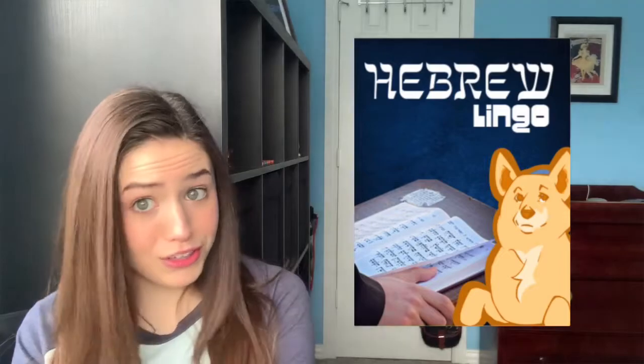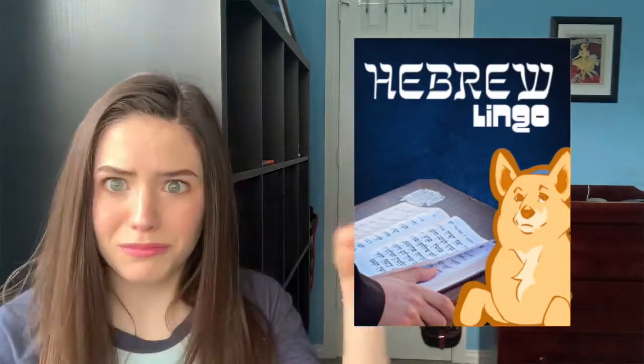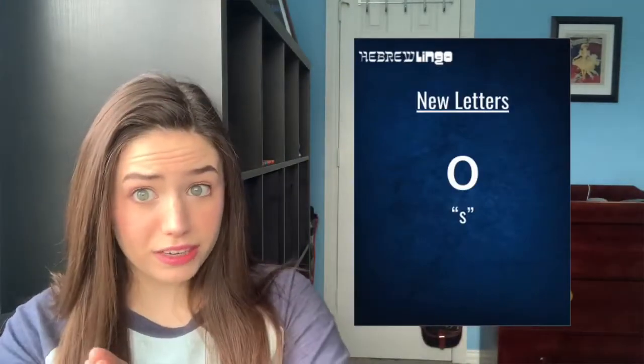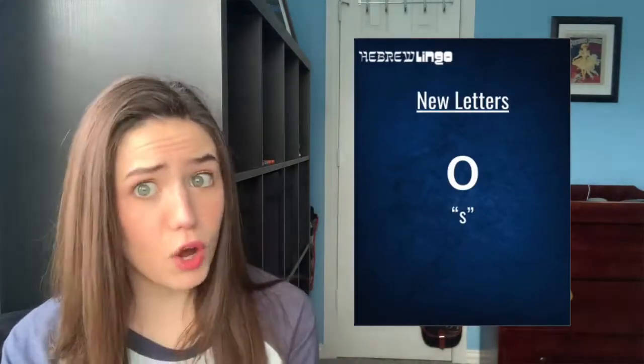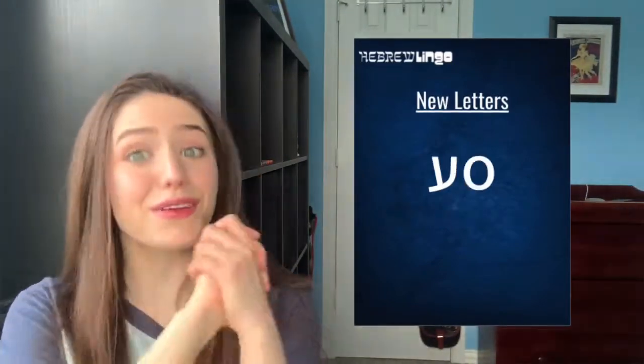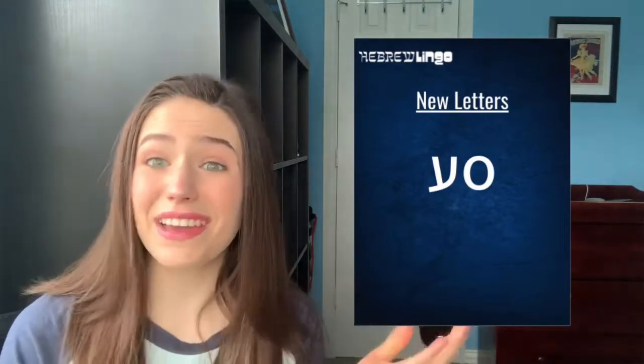So without further ado, let's learn some new letters. There are actually only 2 of them today. We're running out of letters to learn. The first letter that we're learning today is called Samech. It looks like an O, but it actually makes an S sound. And here's our second letter. It's called Ein, and it's a placeholder vowel, kind of like Aleph. So here are the 2 letters that we learned today, Samech and Ein.